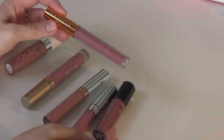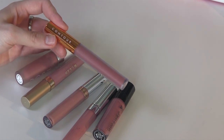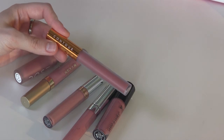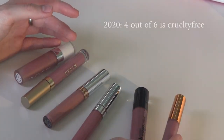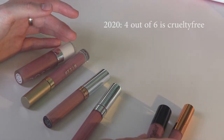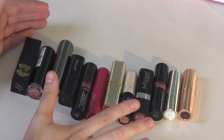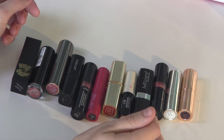And Contour Cosmetics, hold on, I cannot seem to find any information about Contour Cosmetics. So again, if you guys know, please let me know. So I'm putting this in the non-cruelty free pile for now. So I have decided to declutter a few bullet lipsticks.